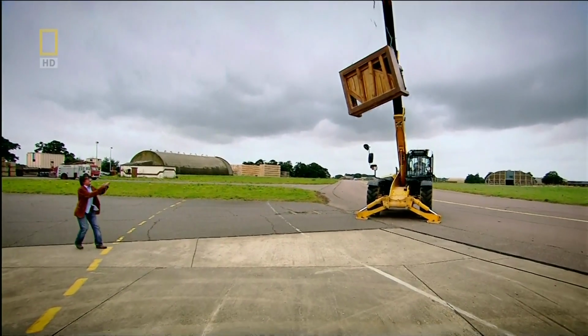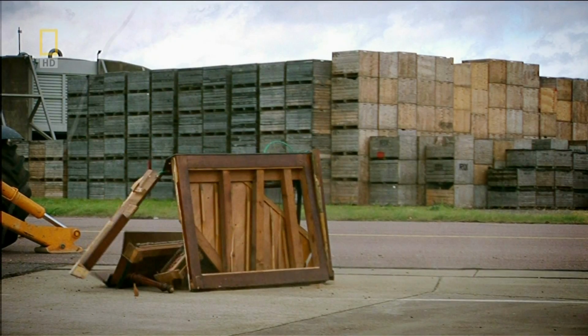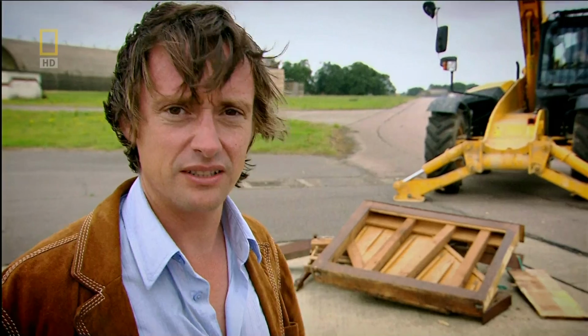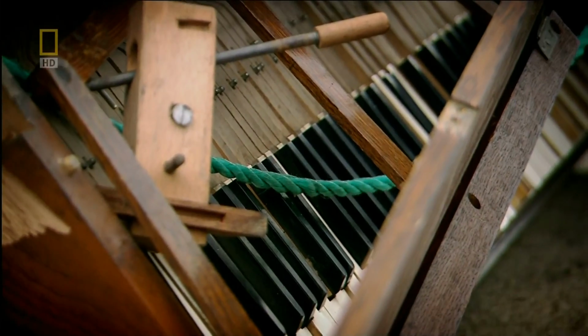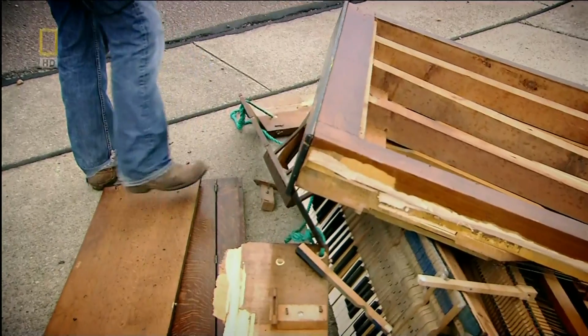Stand clear. That was not a good landing. If a fully loaded A380's landing gear ever failed, the consequences would be devastating.